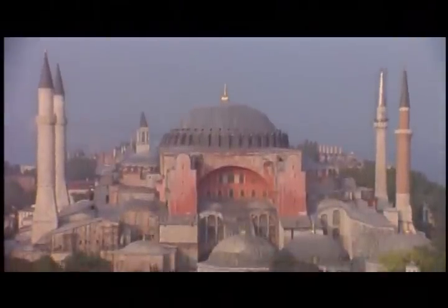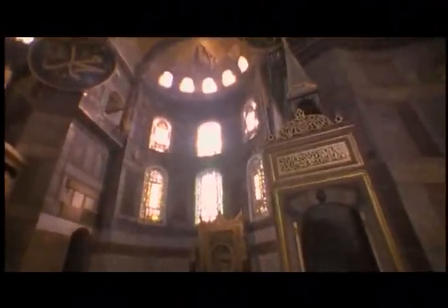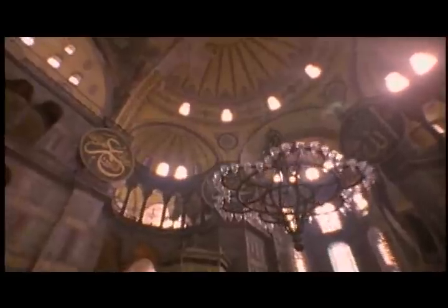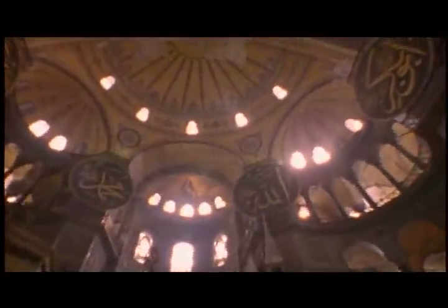Here we see the Hagia Sophia, once a great church, which became a mosque with the conquest of Constantinople by Mehmet, the great Ottoman Sultan. It was originally built by the Byzantine Emperor in the 5th century. Here again, the great architect Sinan used it as a model for the Suleymaniye. The interior spaces are magnificent. It was originally the largest enclosed space in the world.